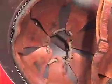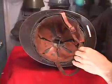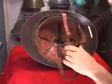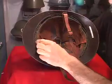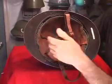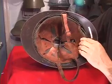That's going to provide a little bit of passage of air through this tight-fitting helmet, as will the corrugated spacers between the shell and the liner. The liner itself is a pretty simple affair. Leather and wool suspended in the helmet. Now you can see there's not a great deal of space between the shell of the helmet and the skull of the wearer. This isn't going to take much impact before it damages the head of the person who's wearing it.